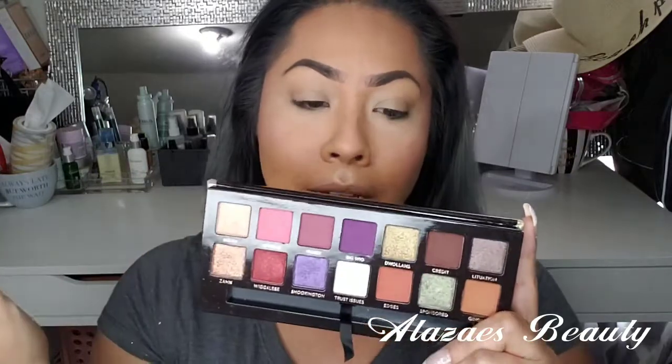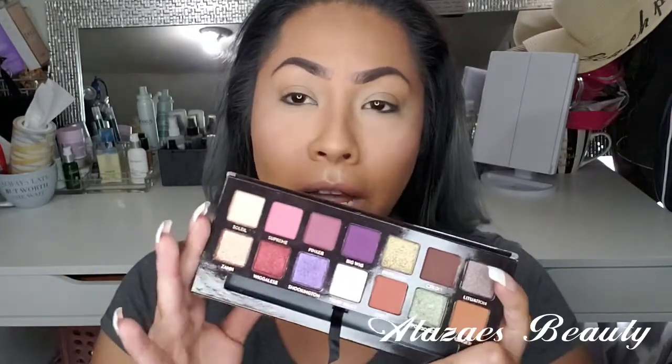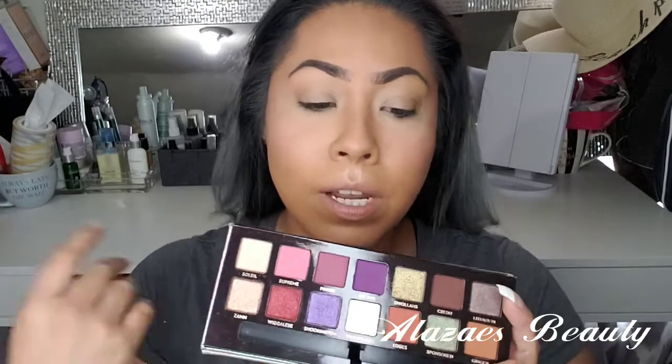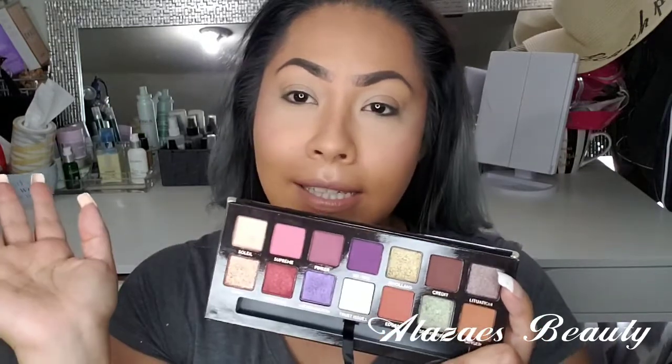Pigmentation is amazing when it comes to these. These are beautiful. These are gorgeous. And I know some people have complained about the fallout, and some people have complained about ashiness. We'll see about the ashiness, but fallout is expected, to be honest, with Anastasia, and even Jackie has said it herself. So honestly, for me, it's not a big deal. Just use your brush, dust it off, and that's it.